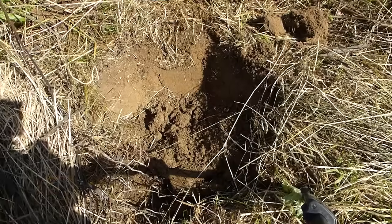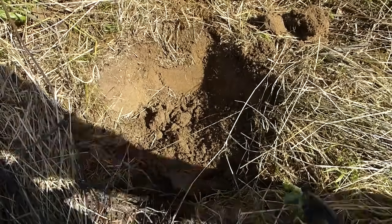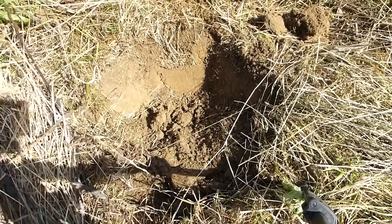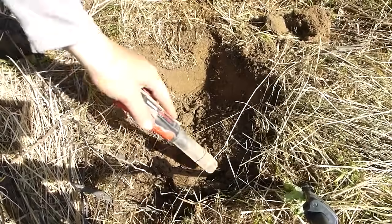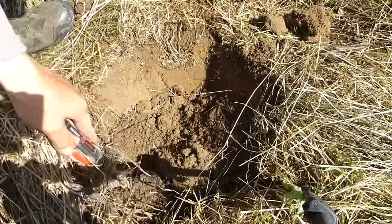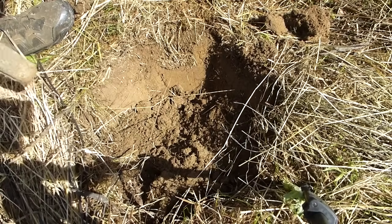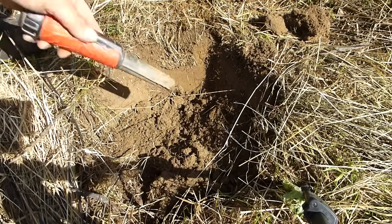Right, on. Right, I've got a signal in here. I think it's going to be a coin. It's got that 85 number, so this sounds Georgian. Oh, it's not on. Right.